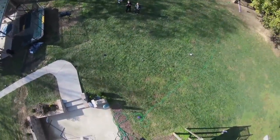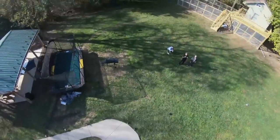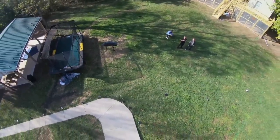Here you can see the patio and a green garden hose that goes over towards Chicken City. We also have a trampoline and a barbecue grill sitting in the middle of the lawn.